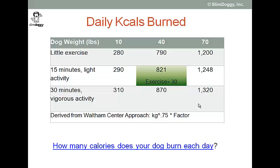If you want to know how many calories your dog burns each day, there's a couple of ways you can do it. You can look up the Waltham Center and try to figure it out yourself, or you could go to the Apple Store and download the Slim Doggy iPhone app, which will give you some very precise calculations. Or you can go to slimdoggy.com and look up the Slim Doggy widget, which can give you an estimate as well. But the bottom line is that you need to know how many calories your dog needs, because then you can figure out how to feed them correctly.